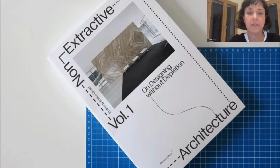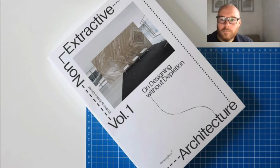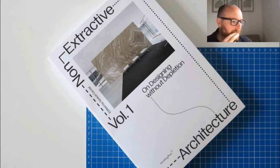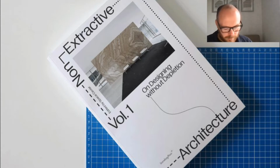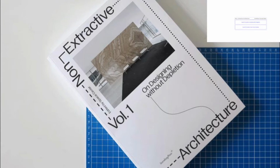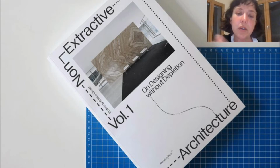So we're looking at case studies of materials, policies, network of individuals, design strategies, economic platforms, community context, and towards non-extractive architecture. I'll just write it in the chat so you have it. And so if you make a case study with the tool, you can send it to us.